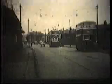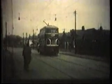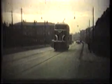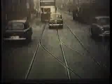From Old Swan to Fairfield, the route followed the course of the city's first short-lived street tramway, opened in July 1861. Car 961 pursues a bus along Prescott Road and crosses the railway bridge at Stanley Station. The crossover at Fairfield Street was rarely used except in emergencies.